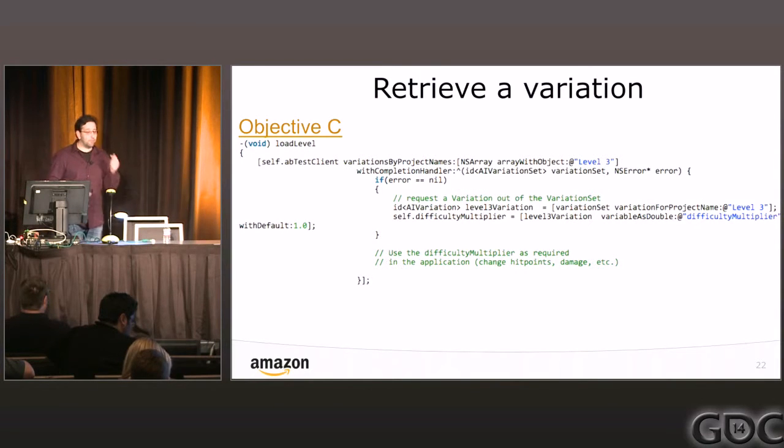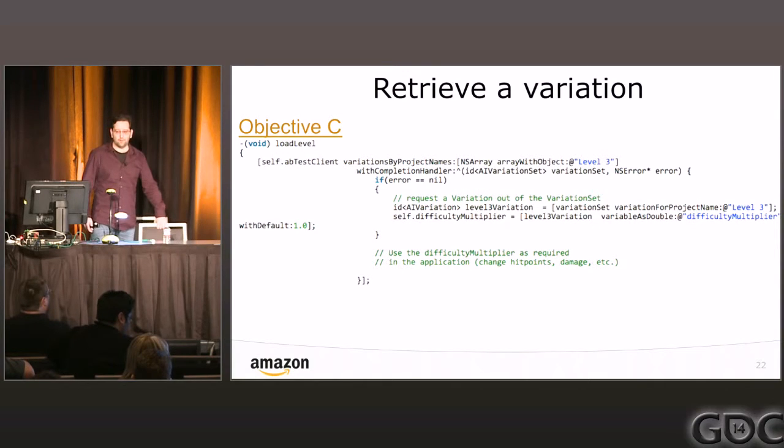So now let's look at it from the developer's perspective. I'm showing Objective-C. Of course, it works in Java. We have Android support, and it'll work across the Kindle Fires, all the Android devices, and iOS devices. There's a couple things your developer needs to do. This particular scenario here is a test on the difficulty of a level.